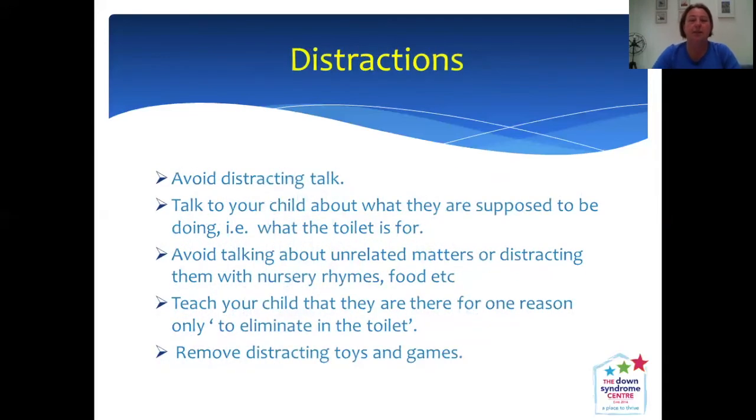So when the child is sitting on the toilet, you want to avoid distracting talk. Talk to your child about what they're doing, what the toilet is for. Avoid talking about unrelated matters, such as distracting them with nursery rhymes or food. So what you want to do is, when your child is on the toilet, obviously sing and talk away about toileting or the bathroom, but try and avoid using distraction nursery rhymes, as they may wait until the nursery rhyme is finished and want you to be there to finish the nursery rhyme with them. Teach your child that they are there for one reason, and that is to eliminate in the toilet. It's not a playground and it's not a time for fun, it's just a time for eliminating. So remove all toys and games from the bathroom.